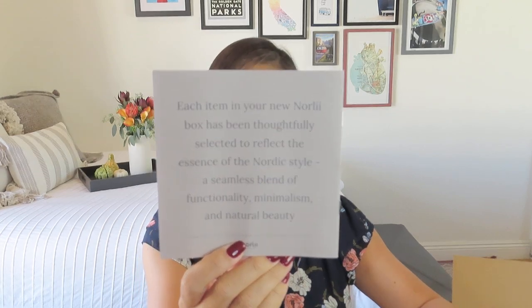So it says, each item in your new Norlii box has been thoughtfully selected to reflect the essence of Nordic style, a seamless blend of functionality, minimalism, and natural beauty. I should have just read that instead of trying to give you my awkward definition.